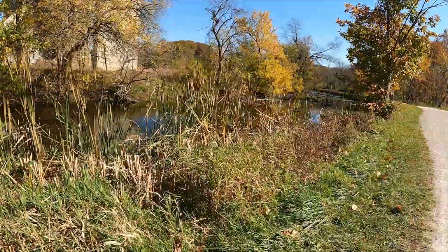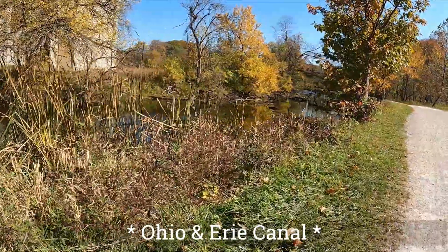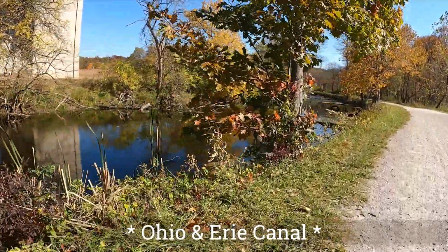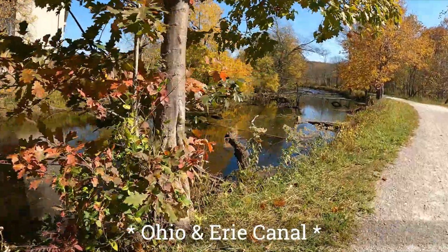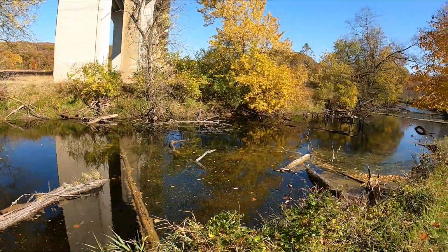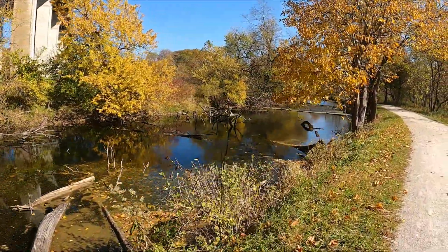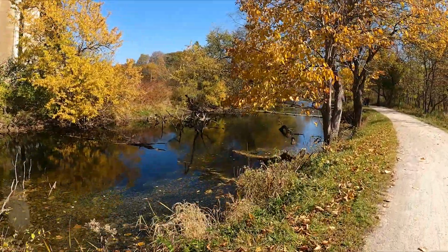And here's part of the old Erie Canal. And we are on the Towpath trail where they used to pull the boats up and down the canal.